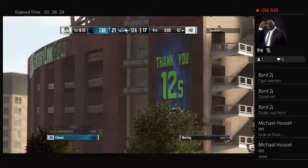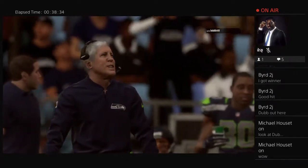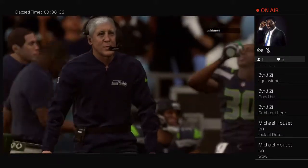However, we do have a flag down. Let's check in with our referee. So we race the flag. They decline it.